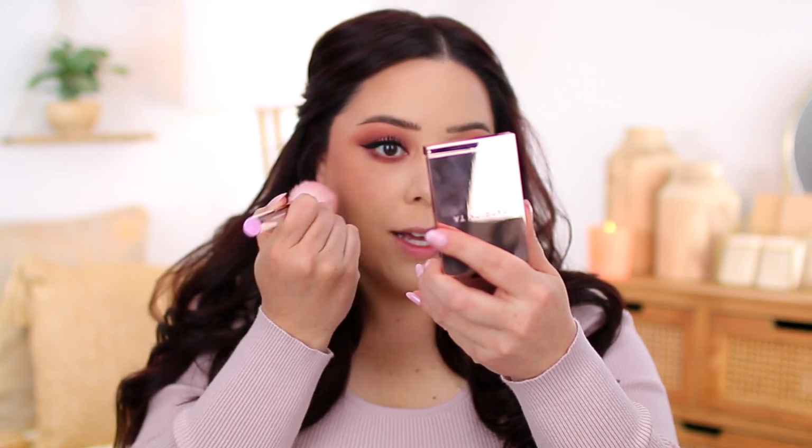So when I was doing my Sephora wish list video, I asked you guys which shade should I get, because there were a couple that I was considering. This is the perfect color, especially with this eyeshadow palette. It just looks really pretty.